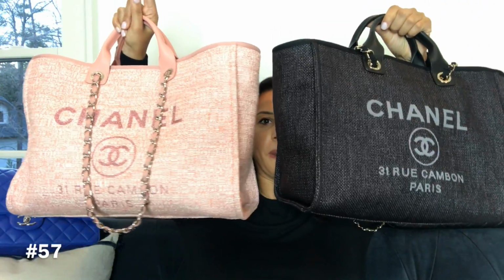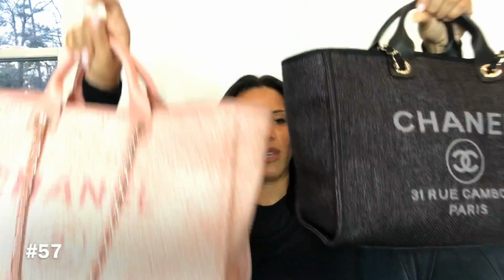If you want me to compare the sizes, I don't know if you can tell, but they look like they're the same size, but the pink one is actually a little bit bigger.